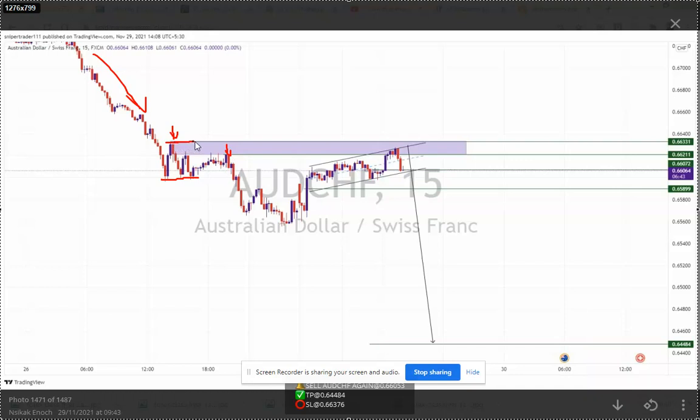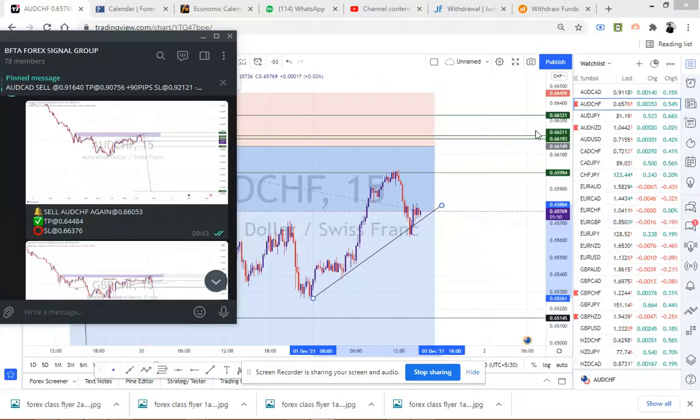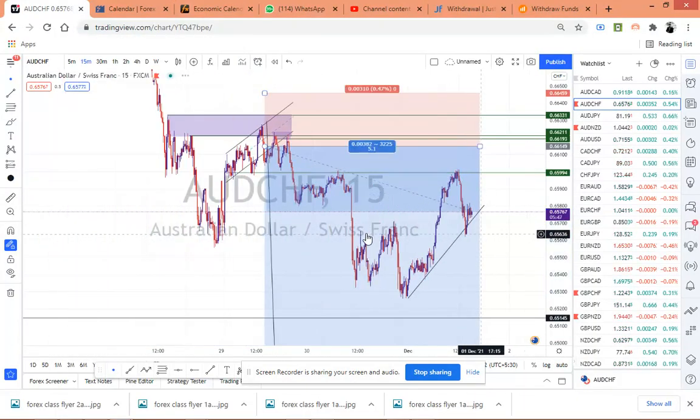Okay, so I draw from the high, I draw from the body of the candle, and the market visit that level, and the market drop. This is another level where buyers should enter, which means if the market comes close to this level, the market might decide to reverse. So I was watching over this level in case the market wants to reverse, but it seems the market goes more down. Okay, so this is how we analyze the AUDCHF, and that is how the market started moving down.